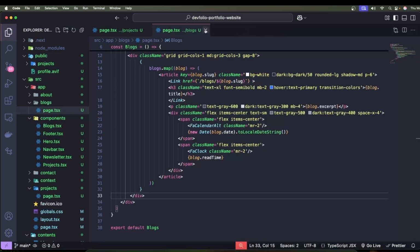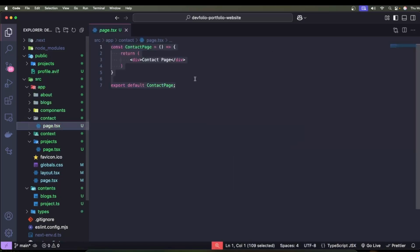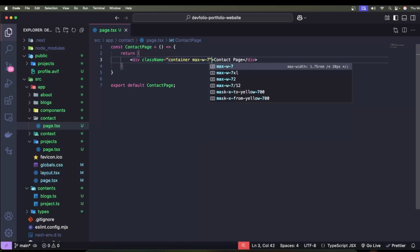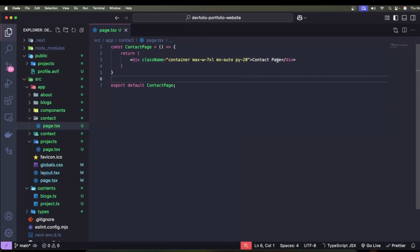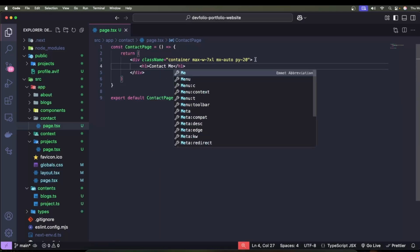Okay, so for doing that, what you will have to do is close everything, go to the contact page, and here we'll have to design it. So for designing this, at first, on this div we have className, and we said this will be container, and then we'll have max-w-7xl, then mx-auto, and then padding py-20, and after that we will have an h1 that will say Contact Me.